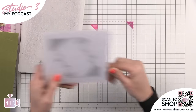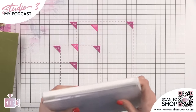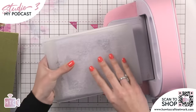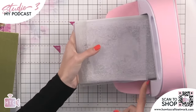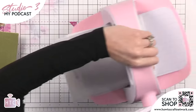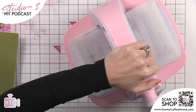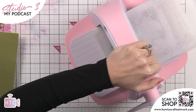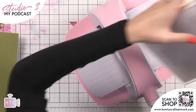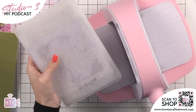So I've just popped it inside there like so, and then I'm just going to run it through my machine. So let's run this one through. Now, they'll all go through everybody's machine. You're just going to have to play around with your plate setting for your own machine, okay? Because everybody's plates are different, so just bear that in mind, guys.